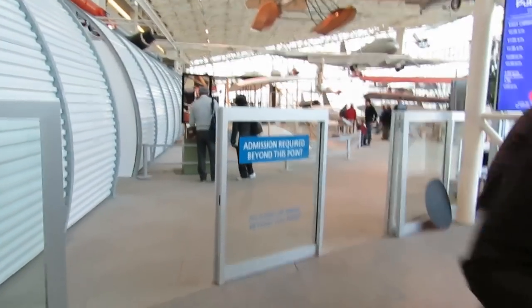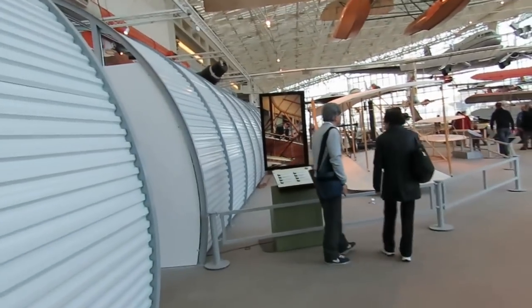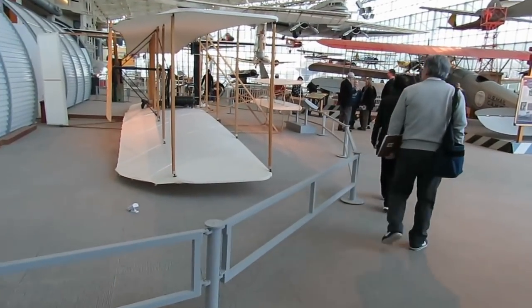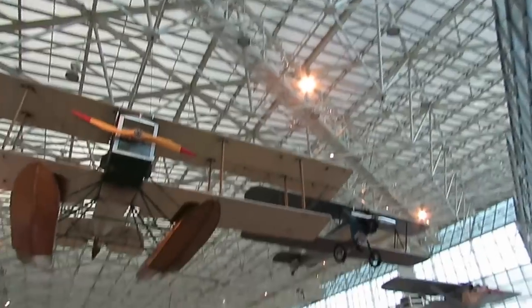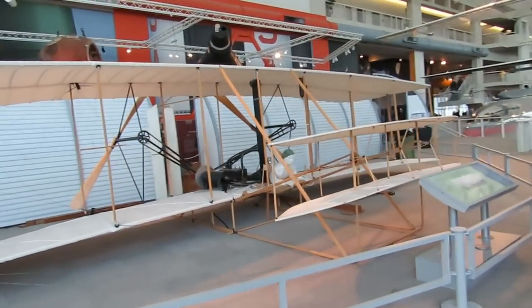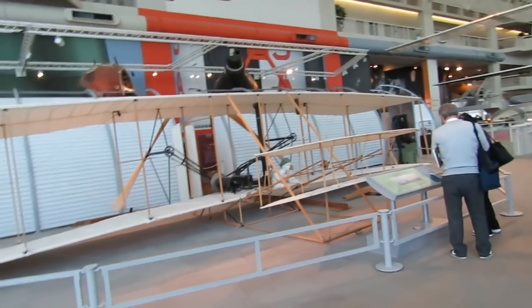Thank you. I got the tickets already, but I have to talk about the... There used to be a Gossamer Albatross hanging up here, and I don't see it. Don't know if they took it out or relocated it or what. This is a reproduction of the Wright Flyer.